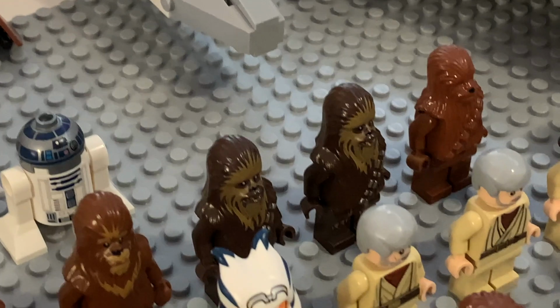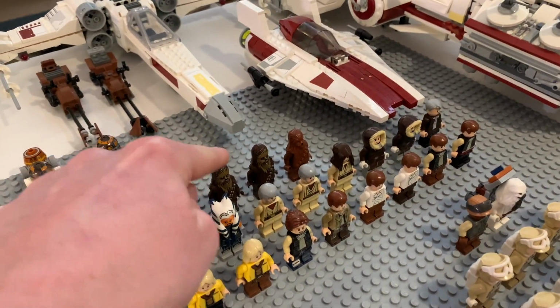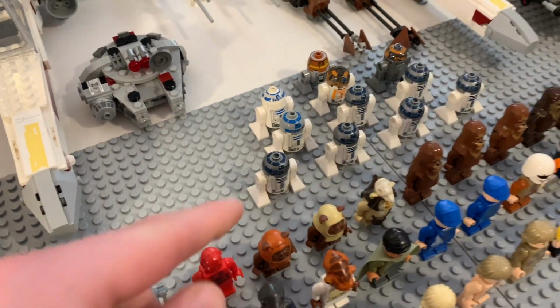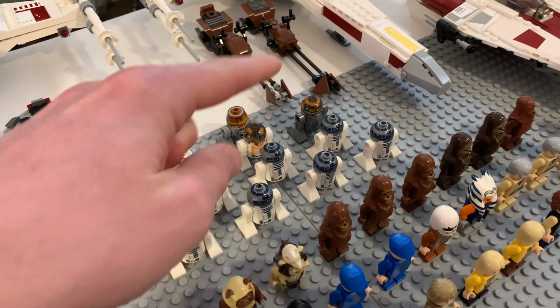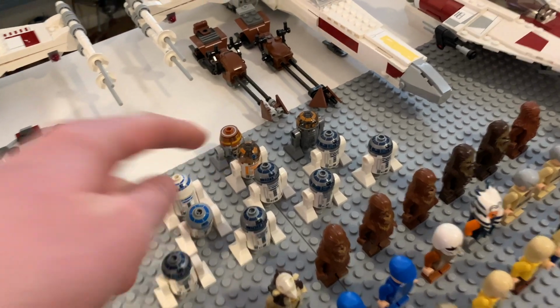Then we have two Chewbaccas and one of the older Chewbaccas as well. I definitely do love this newer Chewbacca. I think that's a big upgrade from the old one. And then behind the Wookiees, we have the Astromechs. We have just a load of R2-D2s. You can see we've got six of the newer style ones, one of the sort of Clone Wars style, and one really old one, and then a couple of other Astromechs there.